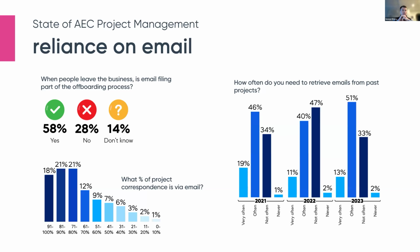Just moving on, in 2023, 88% of the survey respondents indicated that the overall volume of emails has actually increased as well. So that probably backs up that claim there in the last 12 months. This is usually a massively stark increase on the year before.